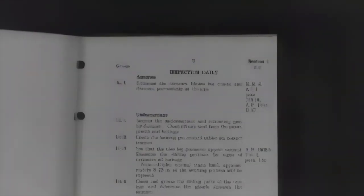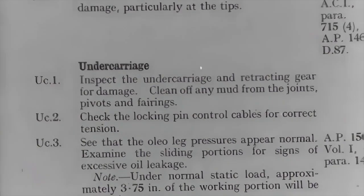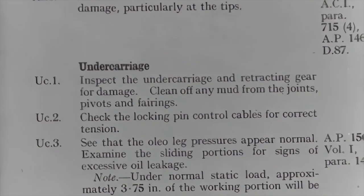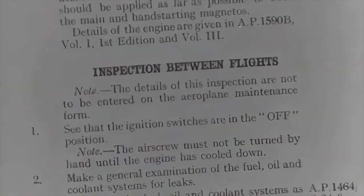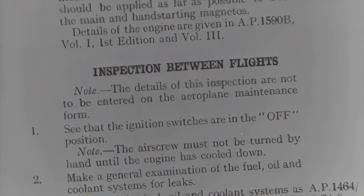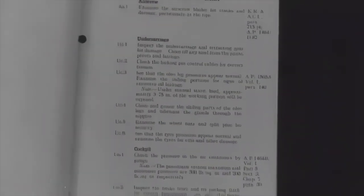The schedule defines what is to be inspected more frequently than others. In this film, the daily inspection only is described. There are other inspections which must be made between flights, after every 30 hours, 60 hours, and 240 hours.